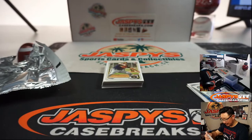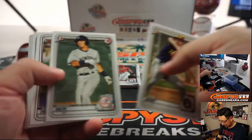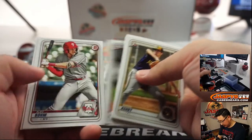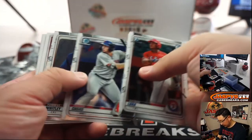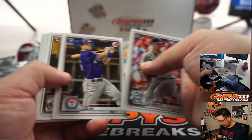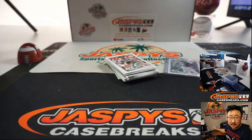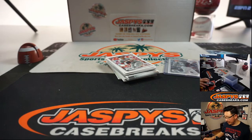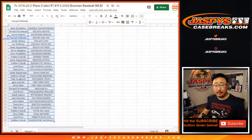Save some Luis Roberts. He's been pretty hobby hot lately. All right, so nothing really going on here, but White Sox, Joe, we'll send you that Luis Robert rookie paper.